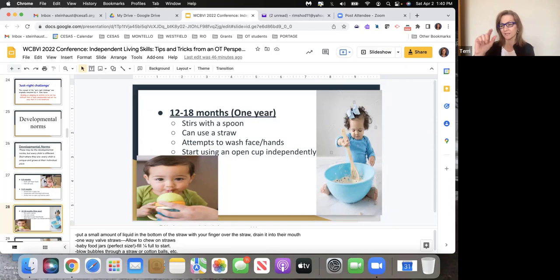You can also drain it into their mouth with a straw. You can suck it up, put your finger over it, and then kind of drip it into their mouth, so they can start feeling the straw and get used to that if they have any oral motor issues. Allow them to chew on straws and experiment.